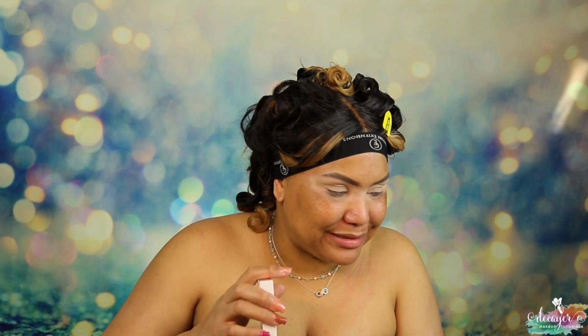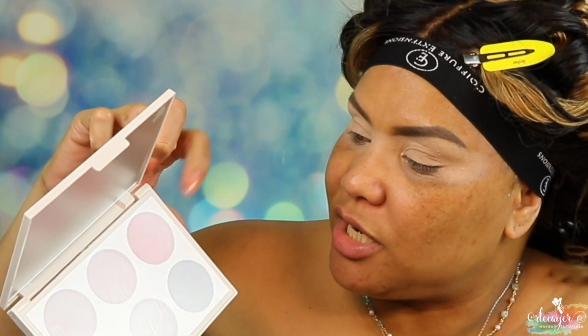So this is from Iconic London, and it's a multi-use lip and cheek palette. You know, I don't really like stuff like that, because I just feel like sometimes they don't really work properly, but we'll see. Oh, this feels real soft though. It looks kind of like hard plastic. Oh my god, man, these nails. Ooh, this is pretty though. I like this shade right here.